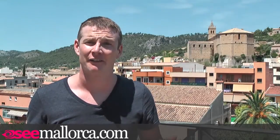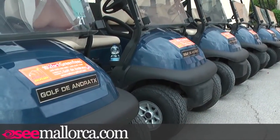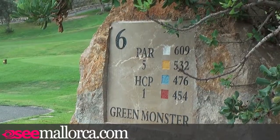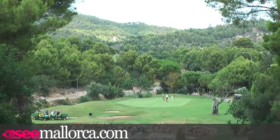As well as beautiful beaches and modern art galleries, in and around the Andratx area there are also a number of tennis clubs and golf courses. Andratx actually has its own golf course, an 18-hole championship course designed by Glen Eagles of Scotland that is regarded as one of the most challenging on the island.